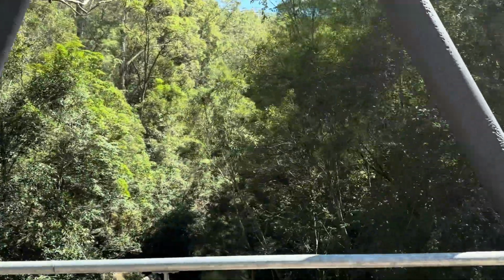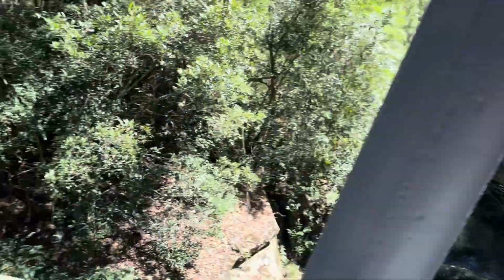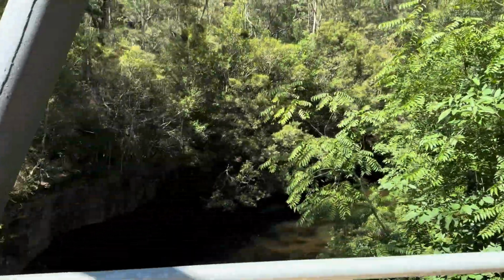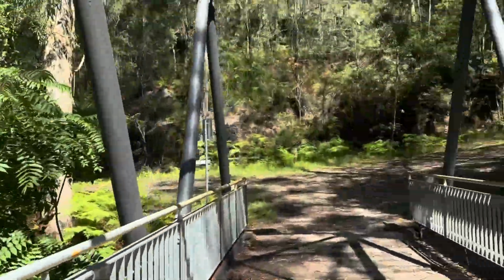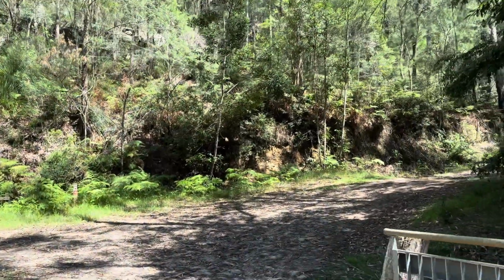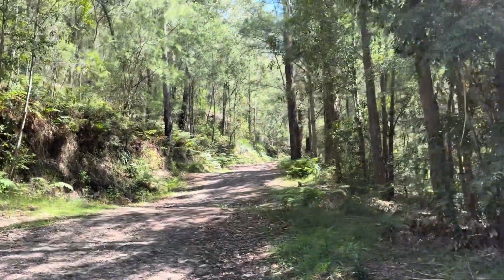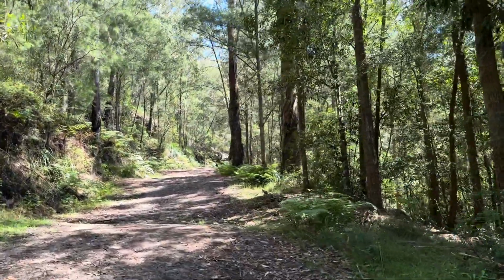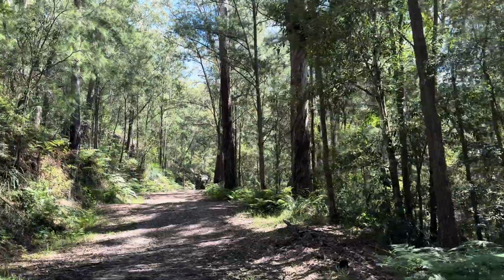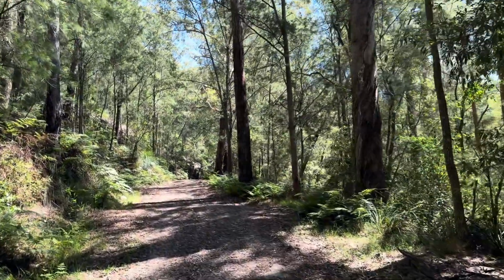So you go, another view of the water, looking good. Not too much movement today, hasn't been a huge amount of rain of late. But yeah, just coming back across. So from this point on, now you're gonna continue a gradual ascent pretty much all the way back until about 1.5–2 k's from Dural, and it flattens out again once you get to the top.